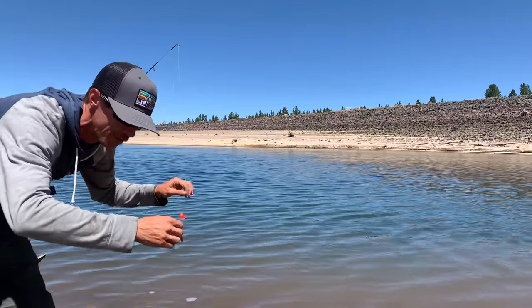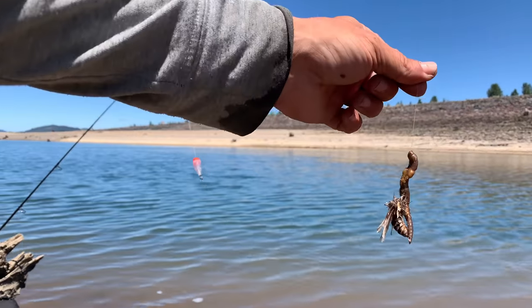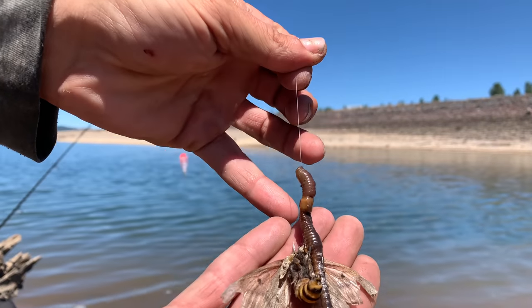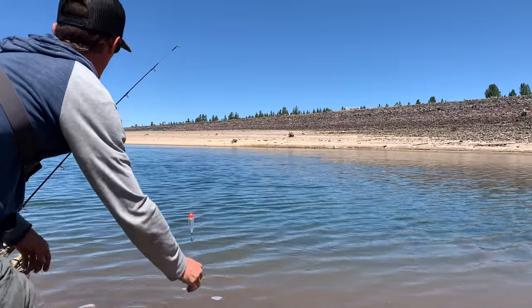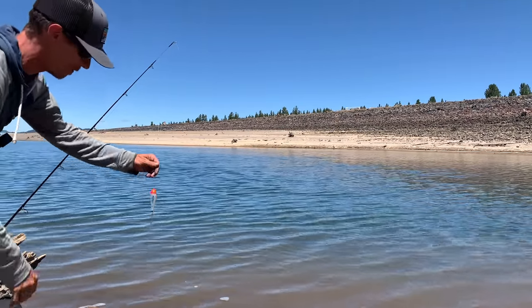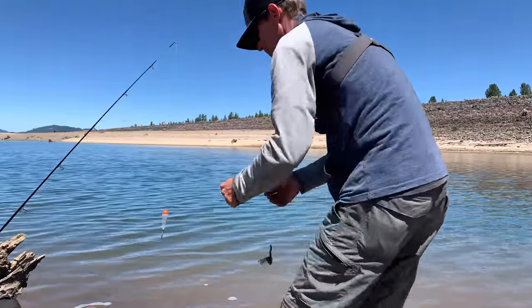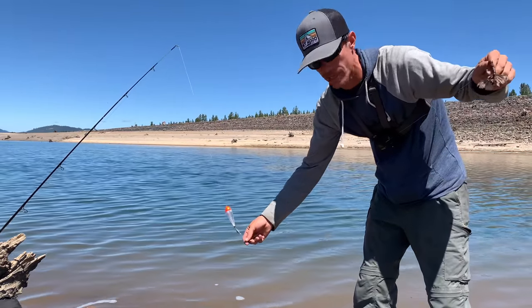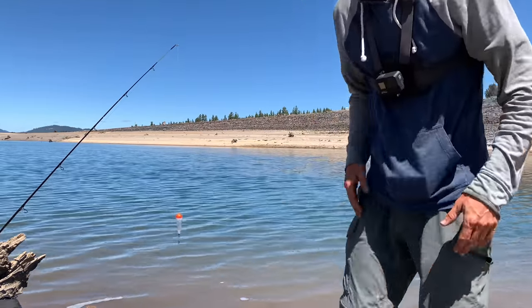All right, well, I'm not going for pretty presentation points, but I have to say this looks pretty tasty. Get that up there for you guys. Let's see if it gets the job done. So I've run my bobber stop probably about 7 or 8 feet because I know that this guy is still going to have a little bit of float to it. So in this way, it's probably going to be maybe 3 feet suspended a little bit because I'm expecting this guy to give him some float. Who knows? Maybe it'll just sink.